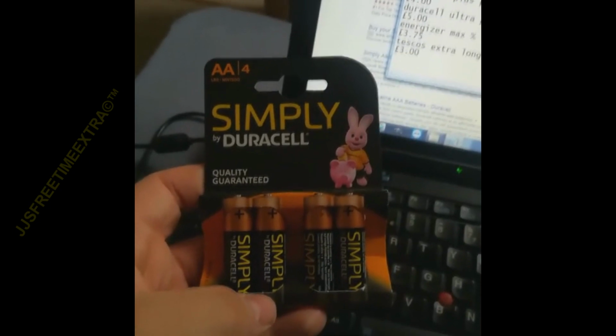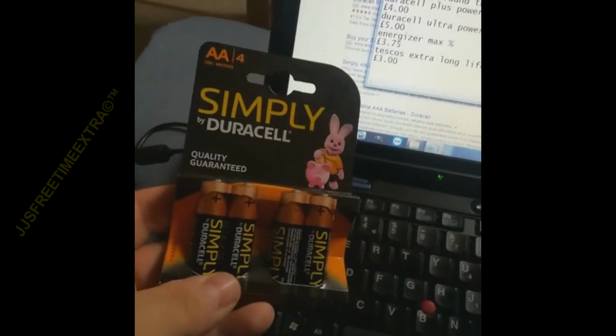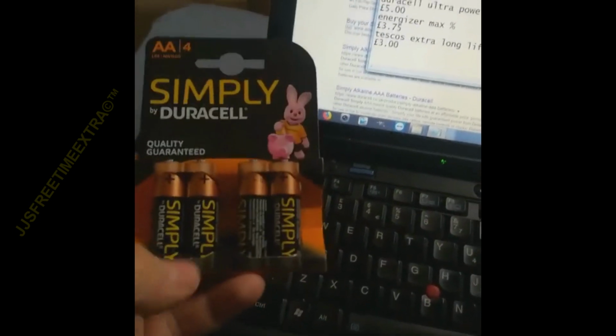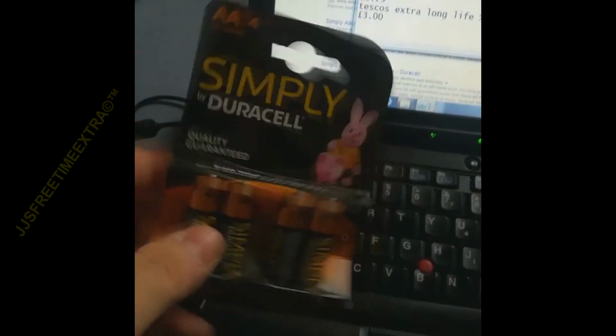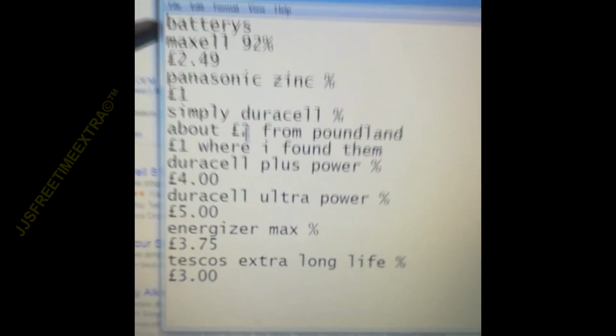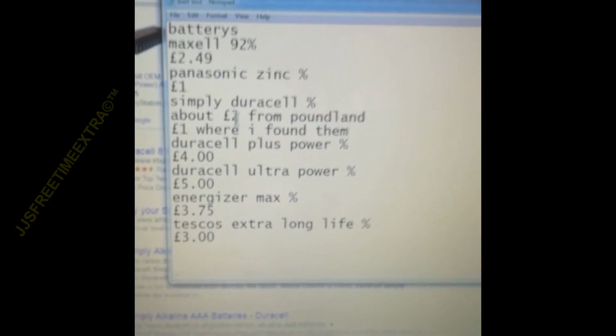Okay, while the test is going on, I thought I'd let you guys know that I've looked at the price of the Simply Duracell batteries. I got these for, I don't know, £1.99, £1, whatever, and they're charging like £1 million over it, so the test will be in the bag if these are really worth any money at all. I've put in the notes that they are £1 in Poundland, but if you get 2 packs, it's £2 from Poundland. And it was about £1, I think, where I got them from, or £1.99. So again, are they overpriced? Well, we'll find out in the test. Anyway, the Panasonic one's still going strong, just to let you know.